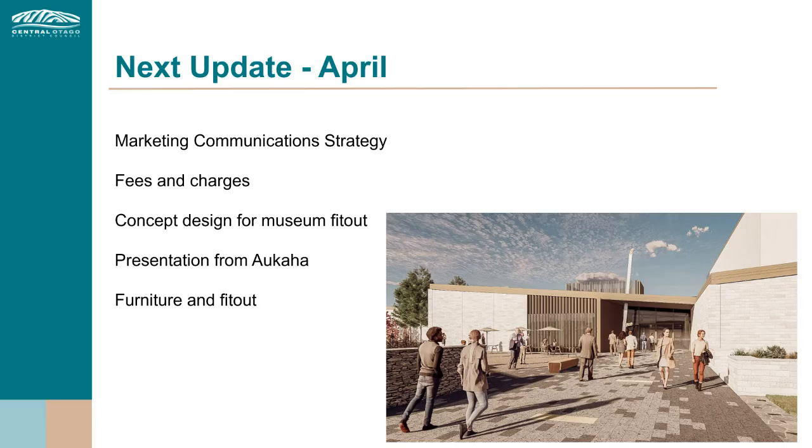Questions and thoughts? Is there a clear part in Okaha's scope for deliverables at the end? They've obviously had design influence for a lot of pieces of the hall and the grounds and whatnot.